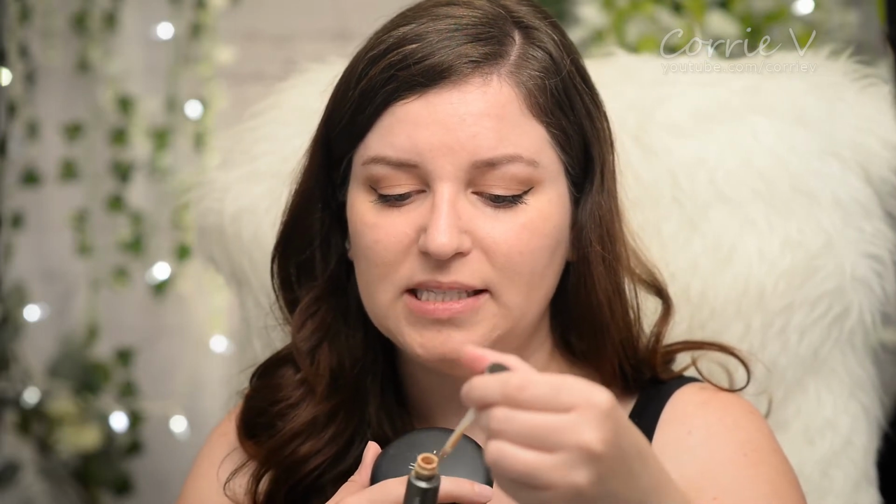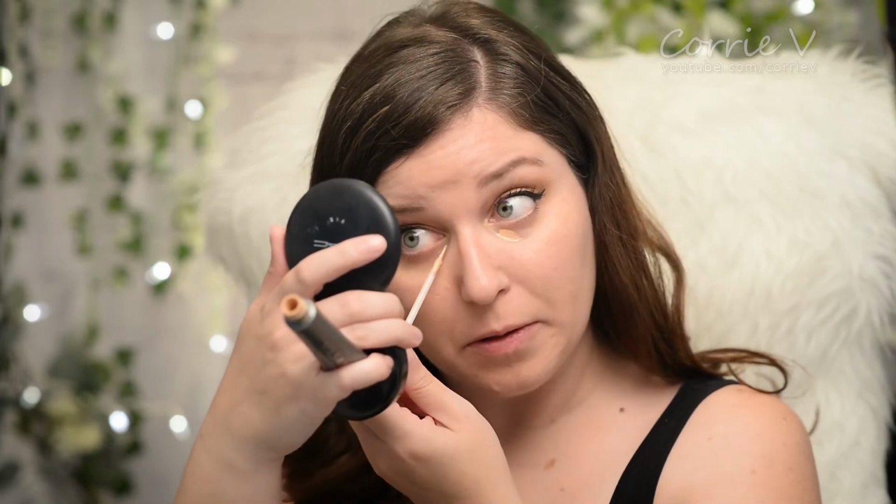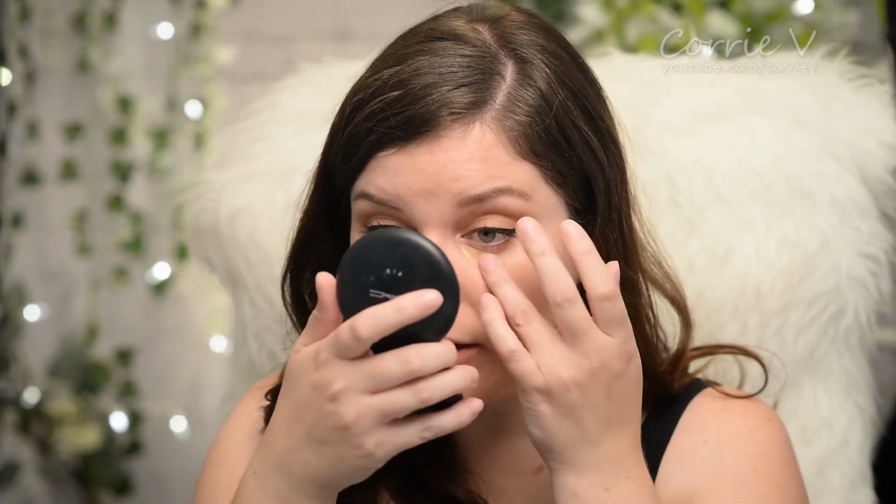So with one layer under my eyes using a sponge, I feel like I could still build it up a little bit. I still see quite a bit of the blueness popping through, but they did say it was buildable, so let's build it up a little. And I'm gonna just start blending with my fingers so that hopefully I don't take off too much.